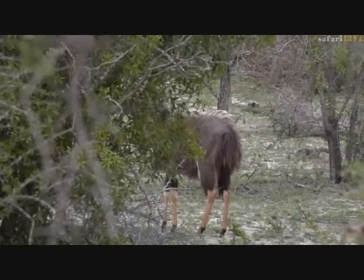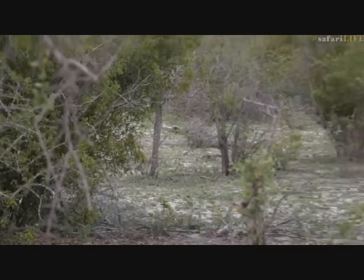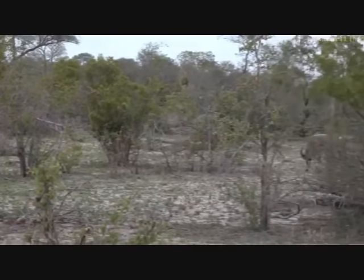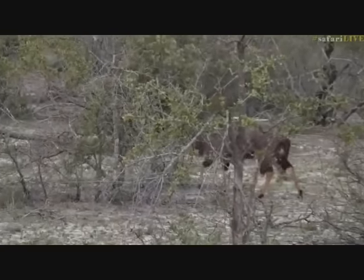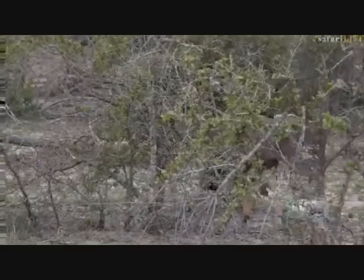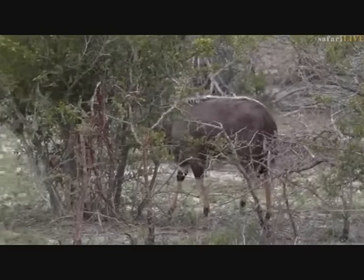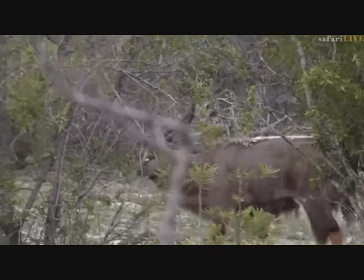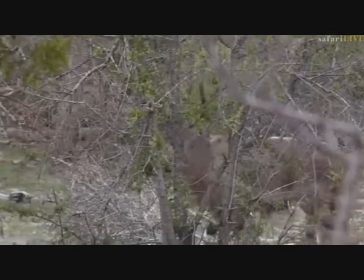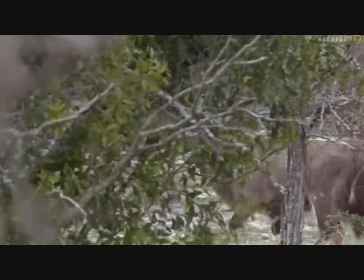No, they seem to have finished their display. Let's see, the other one is just moving off through the back. You can see him over there. Look how narrow his horns are. Look how narrow those horns are. That's very interesting. It just shows you how different horn structures can occur in antelope.